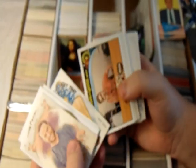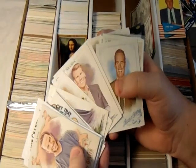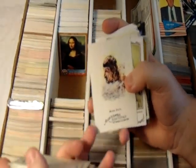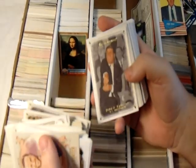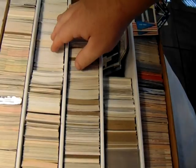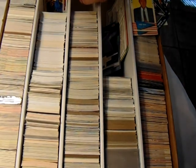And I think this whole row is just Allen and Ginter's and Goodwin. I'm sorry, not Godwin. There's Danny Glover. You know, all the non-sport or less, Joe Buck. You know, the non-baseball Ginters. There's Mark Spitz, the Olympian. Some more presidential cards. Kennedy throwing out first pitch. Presidents. More Goodwin champions. So these are all Goodwin champions, or Allen and Ginter.